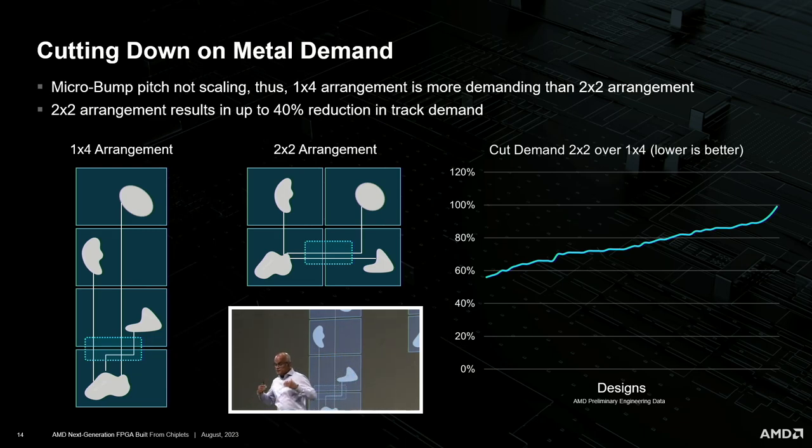All said and done, we have tremendous bandwidth between chiplets, but the bandwidth between chiplets is still a fraction of the bandwidth that's available within one device. So this is a first-class problem for our tools.